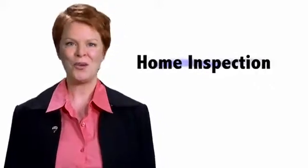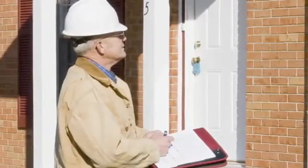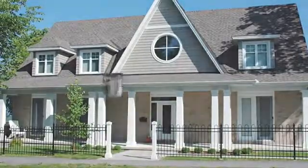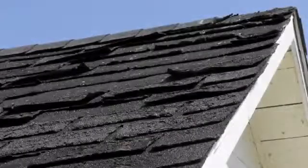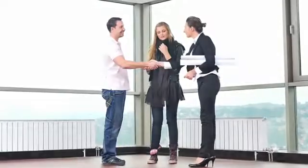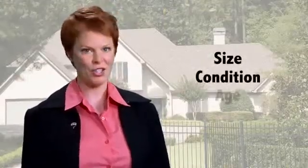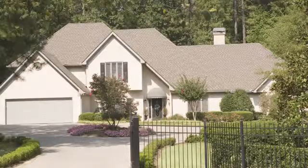Home inspection. Don't even think about buying a home without first having a proper inspection done. In fact, your lender may insist on one to verify the condition of the home. A thorough home inspection is an excellent way to learn as much as you can about the various systems in the home, from the furnace and plumbing to the electrical and roofing. The inspection may identify some repairs that are essential, which you and your RE/MAX Realtor can either negotiate into the purchase price or insist be completed before you proceed with the deal. The cost of an inspection is about $350 and depends on the size, condition, and age of the property. This is money well spent and is an expense that you simply cannot and should not avoid.